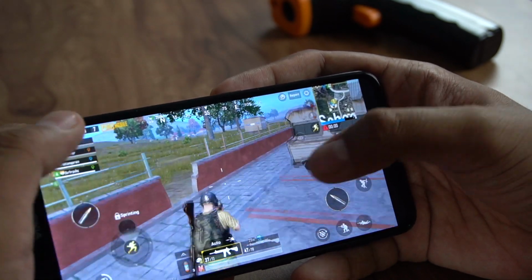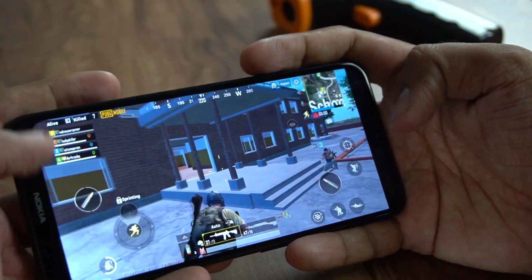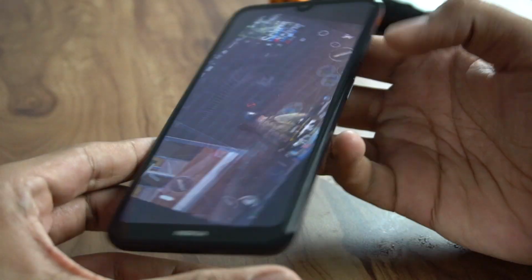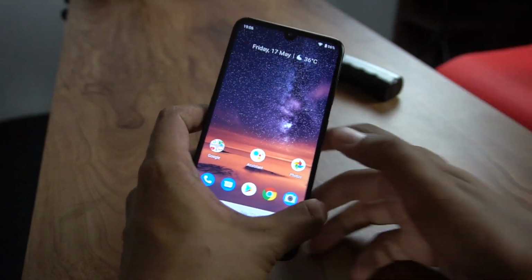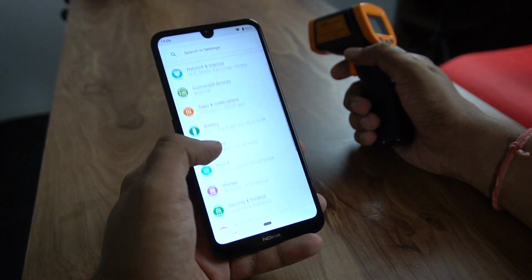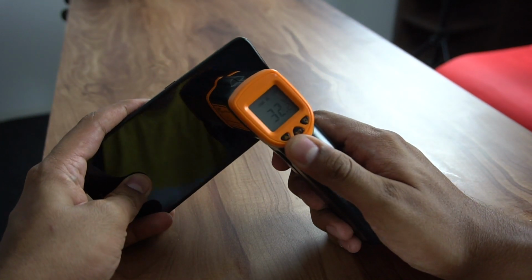So that's it in this video. We'll be ending this with first the temperature check, and I'll also tell you for how long we played the game, and then we'll see how it did. So firstly, going down, the battery percentage that is left right now is 96%, which is like 4% of the battery used, and the game we played was for about 12 to 13 minutes, based on the video that we have taken. About 4% of the battery was drained there.